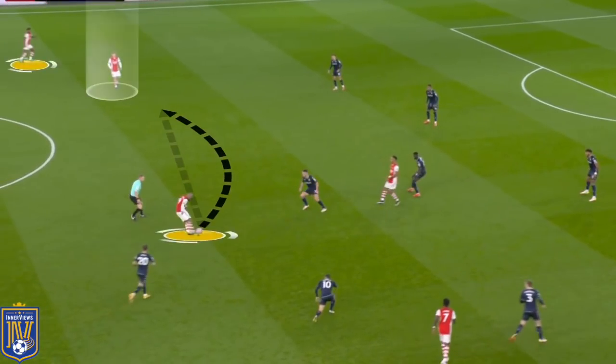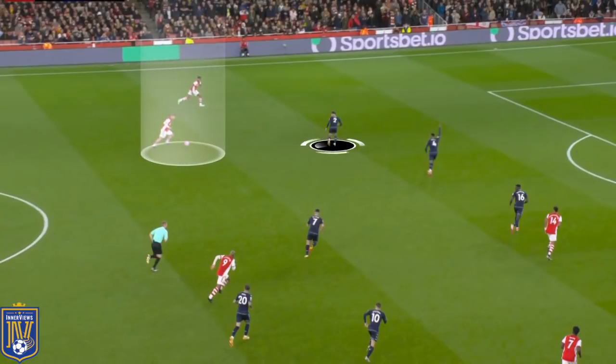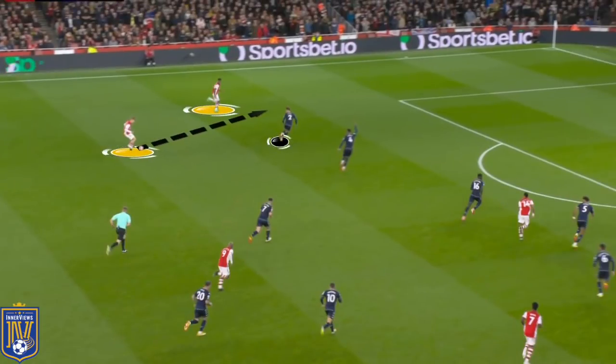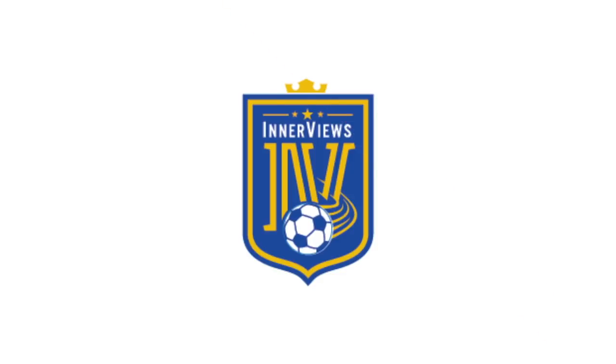Lacazette looks to instantly play a first-time ball into the path of Smith-Rowe to attempt to create an overload down that side, as Nuno Tavares does look to push forward in the left channel. When Smith-Rowe receives the ball, you can see Nuno Tavares making that overlapping run, and because McGinn is caught central, that now allows Arsenal to overload that left-hand side unless Konsa shifts across. Smith-Rowe looks to play the ball into the path of Nuno Tavares, breaking down that channel, and when Nuno Tavares receives the ball down that left channel, it's Smith-Rowe making the overlapping run that allows him to cut central and fire an effort on goal that's deflected for the corner kick.